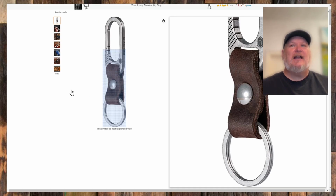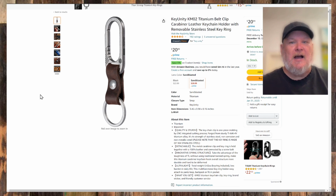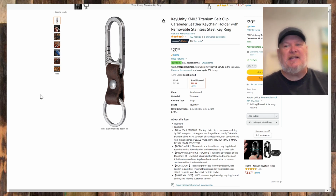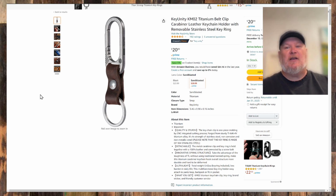Next up, we've got key rings, because a little bit of EDC kind of stuff in here. This is the Key Unity Titanium key ring. Now, I've gone through a lot of key rings in my life. In fact, my favorite key ring just broke, and I was looking for a new one to replace it, and I think this is going to be the one right here. Titanium, it's got the leather strap. I always love the little natural feeling in there.